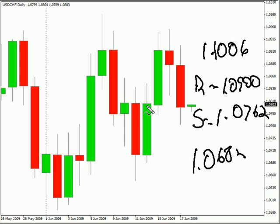Now, looking ahead into tomorrow's session, we have the Swiss National Bank releasing their rate decision at 3:30 a.m. Eastern Time tomorrow. Consensus is they're going to hold the rate at 0.25%. We also have the Canadian dollar releasing their CPI report for May at 7 a.m. Eastern tomorrow. Consensus is things have dropped from 0.4% to negative 0.2%.